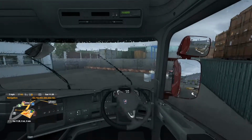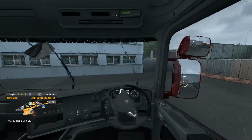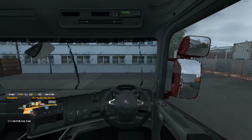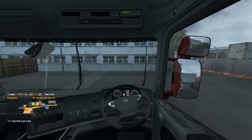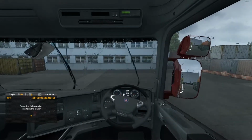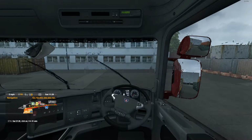Now here comes my main challenge. Actually trying to load this without having the cameras behind me. So here we go. Keep it nice and straight. Looking in both mirrors. And going at about 2 miles per hour. Right, there we go. Coupling, and off we go.